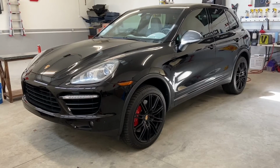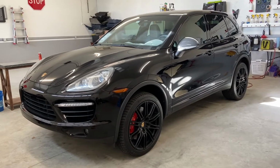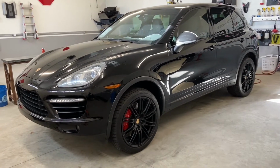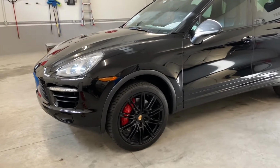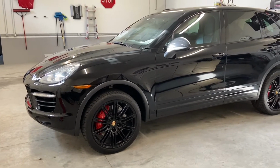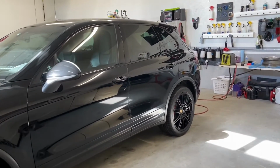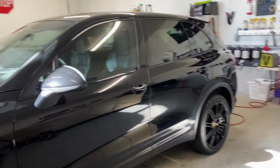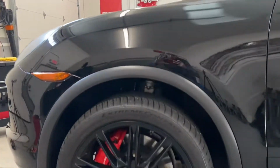So once you've completed the decontamination process on whatever vehicle you're working on, this is where you want to spend a lot of time going over every square inch of the vehicle, making sure everything's nice and clean, paying attention to areas that need attention, and also getting a great look at the paintwork if you're trying to do some sort of paint correction.